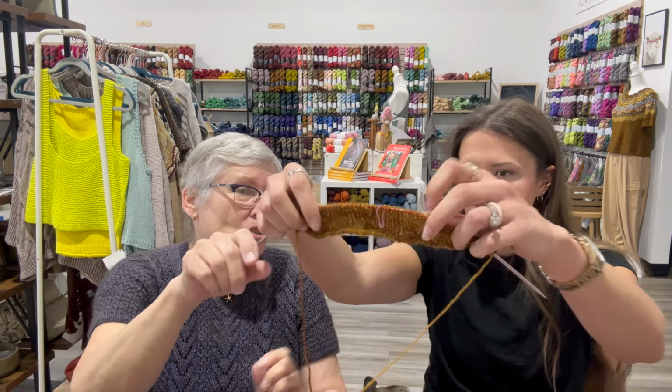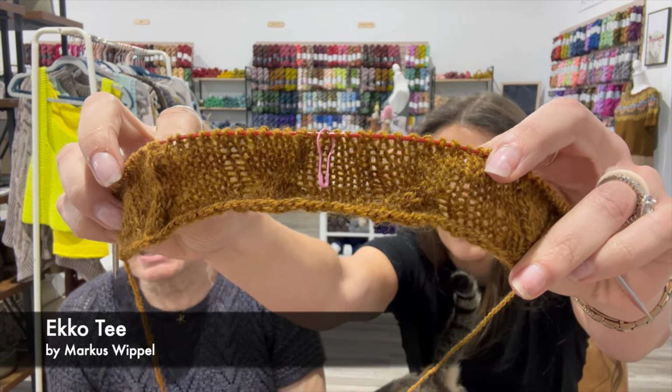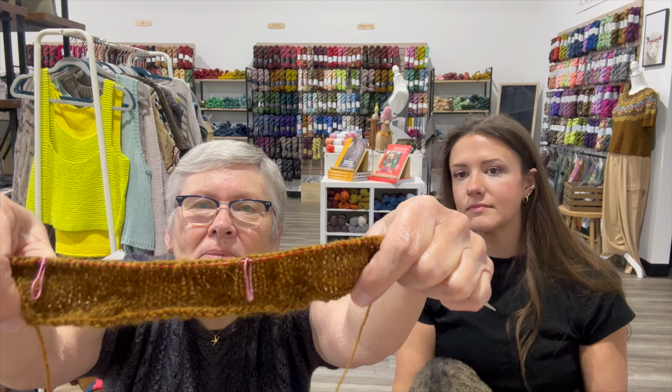And this is the Echo T, EKKO, and you're going to have to put the designer in the show notes. I had it in my notes, but I left my phone clear across the shop. It's the guy, right? Okay. I don't remember his name. I want to say Martin, but basically, it's a cable separated with just a row of stockinette. This may not be enough for you to see, but I'm doing it in Yorkshire fingering in the antique leather colorway, and it's perfect. It's exactly what I wanted. So I'm really excited about this.